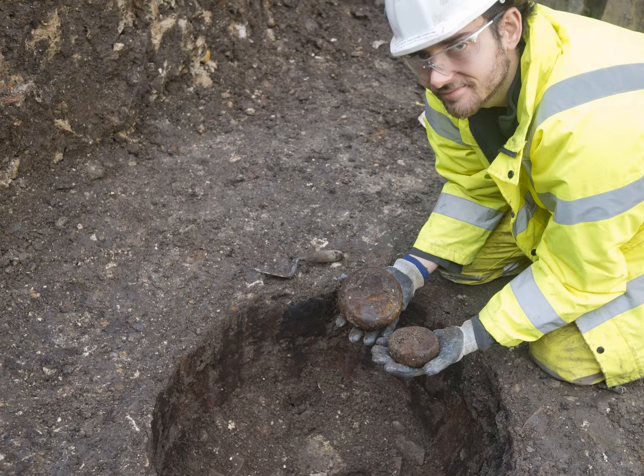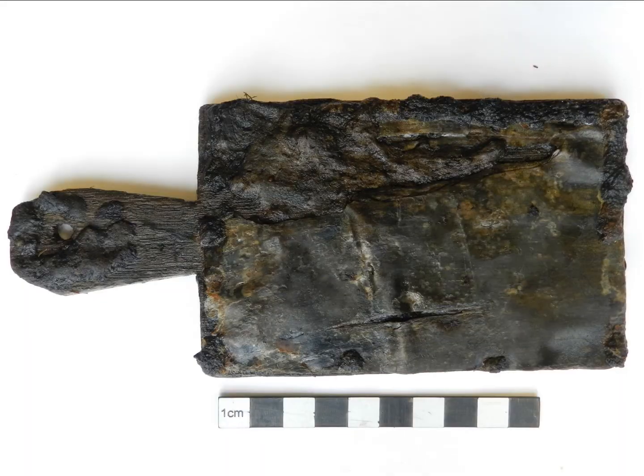In this barrel well backfill, my colleague David found the remains of two wooden bowling balls, which again we think would date to the 17th century. And we also found this fabulous wooden butter pat.